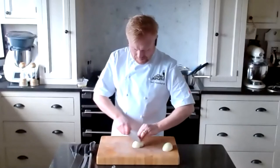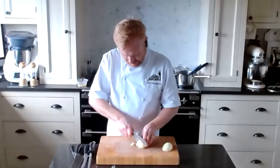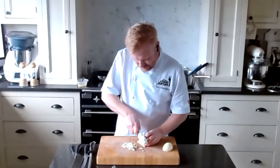So for the onions for this crumb, I'm not chopping them ultra, ultra small. I'm just going to cut them into a fairly small dice, really. Like so. Not a really fine dice.